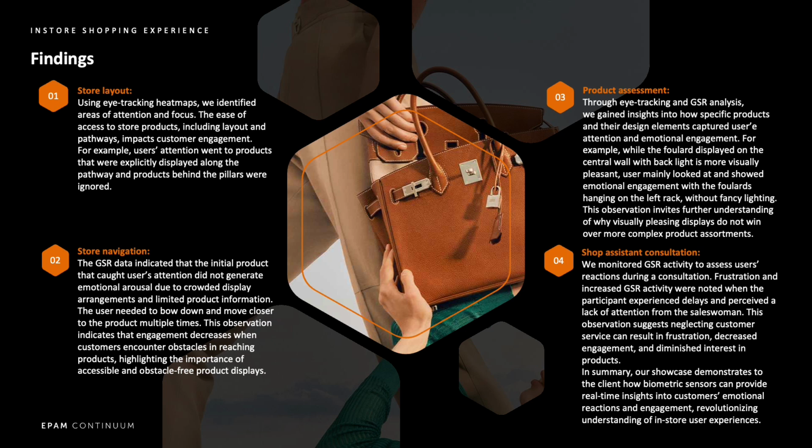Now, when it comes to the product assessment, through the eye tracking and the GSR analysis, we gained insights into how specific products and their design elements captured the attention and emotional engagement. And this observation invites further understanding of why visually pleasing displays didn't win over more complex product assortments.